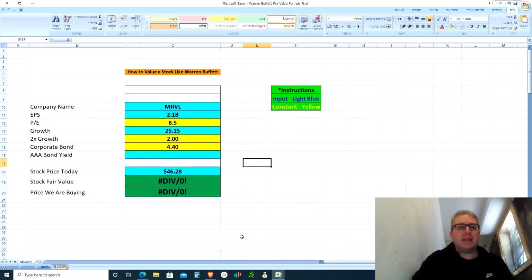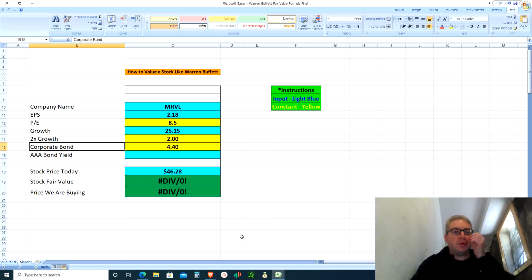I made this Excel to find the fair value of any company that has two things that I need. I need earning per share for the company, Marvell. I can find earning per share in Yahoo Finance, which I did: 2.18. PE is a given in the book The Intelligent Investor, 8.5, you don't change that. Growth is 25%, which you also find in Yahoo Finance. Times the growth, and the corporate bond, you don't change.